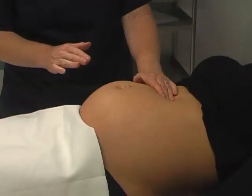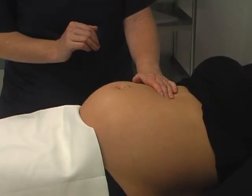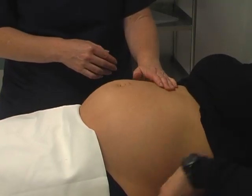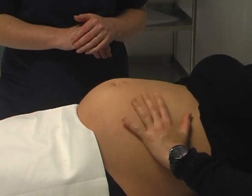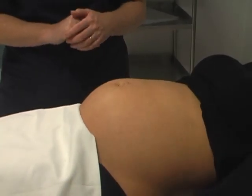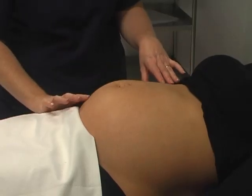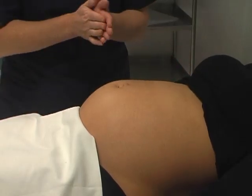So what I'm going to do, Sasha, now is we're going to try and work out which position this baby's lying in. So whereabouts are you getting most of your kicks at the moment? It's been over here mostly. So sometimes that can give us a clue. If it's kicking with its little hands and feet over here, we might find that its back is down this side. So let's have a little feel.